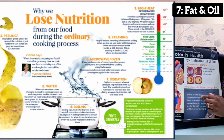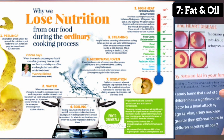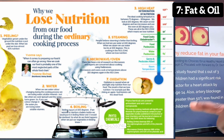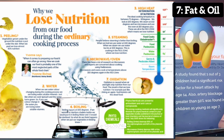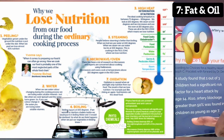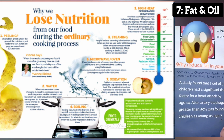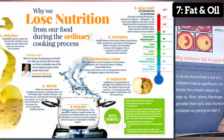Now also look at this. This is a study that was also carried out. A study found that 1 out of 3 children had a significant risk factor for heart attack by age 14. Scary, isn't it? Also, artery blockage greater than 50% was found in children as young as age 7. Is this not scary? It is shocking. That's the more reason why we need to pay attention to what we feed ourselves and our family.